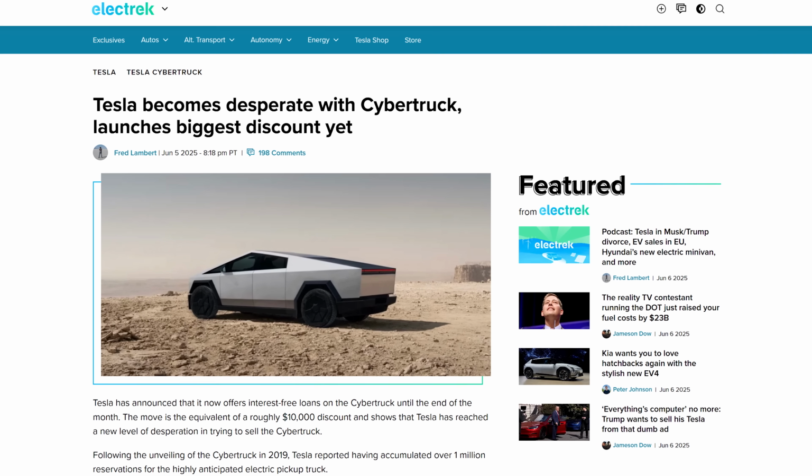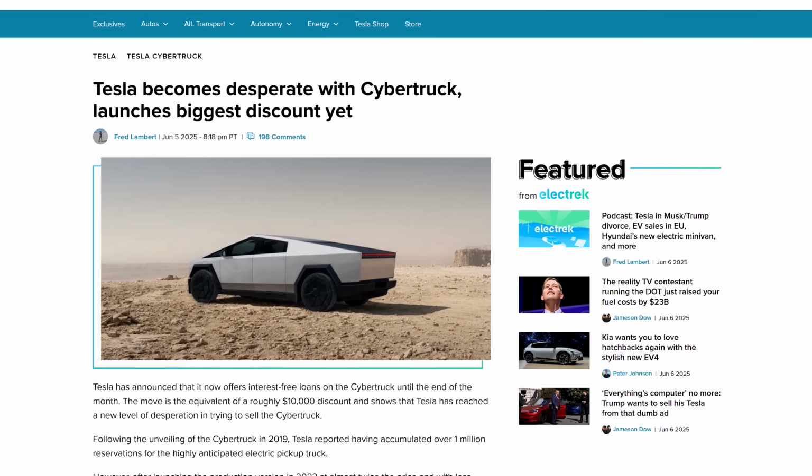But hey, there's one silver lining. In desperation, Tesla is offering 0% financing on Cybertrucks if you also buy the full self-driving package. You can see how long you could drive one around until some maniac torches it.